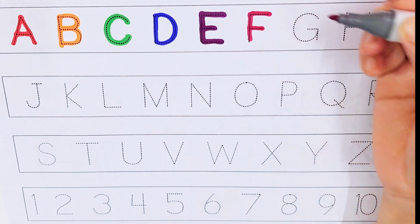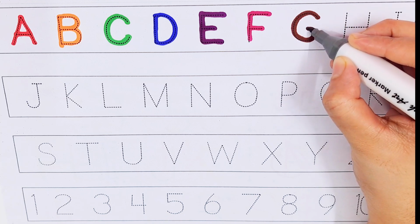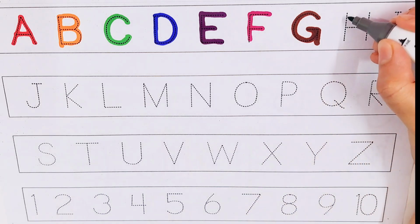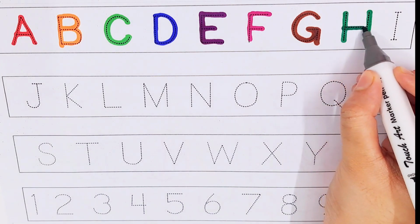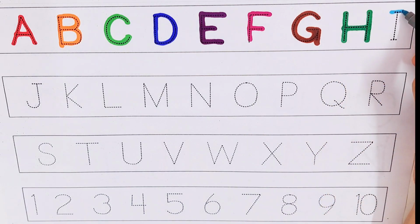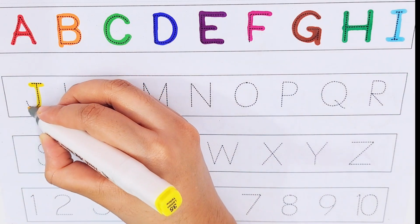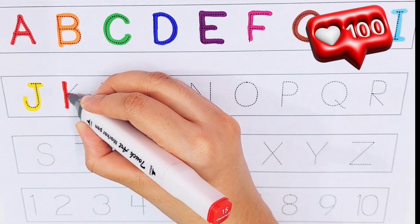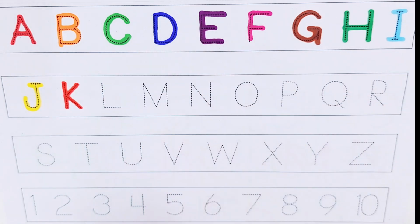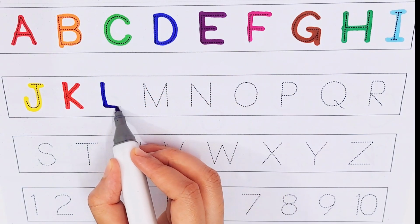F for fish. G for grapes. H for honey. I for ice cream. J for jelly. K for kiwi. L for lollipop.